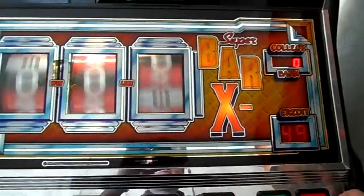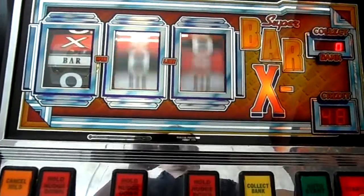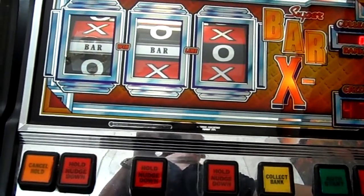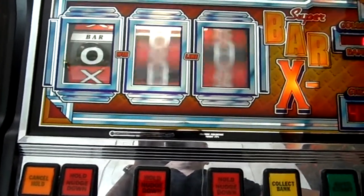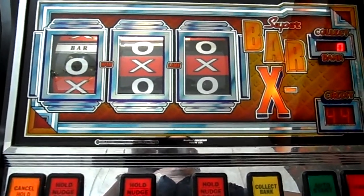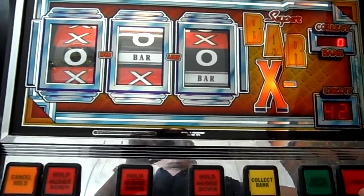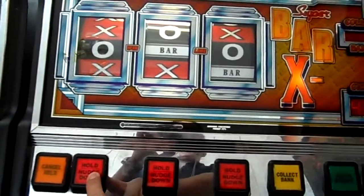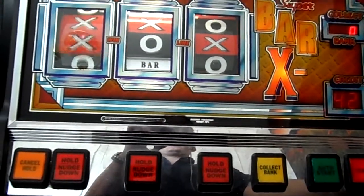Right, Bar X, 20p go, Cuzzy, £10 jackpot. I've put loads back in this since Retro Arcade hammered it. Cheers, ramp. There, okay. Okay, £2.